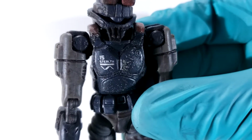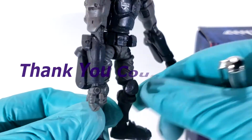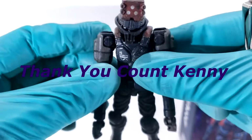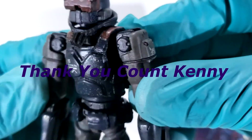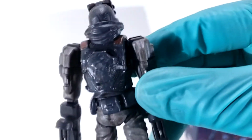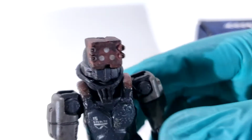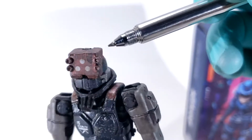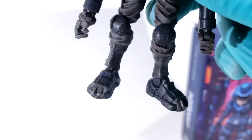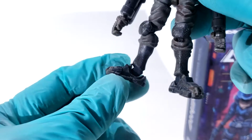You got the nice 15 stealth logo with some nice wash going on in the center. Elongated arms for a robot. You got the utility belt that slides up and down. I love the way they did these arms. It fits in tandem with the robotic look. Nice wear and battle damage on the back, as you can see. Nice scarf. Great head sculpt. The wash that they put on here is absolutely amazing, especially for a small figure. Love the legs and everything. They come down to a nice little tapered look down at the ankle.